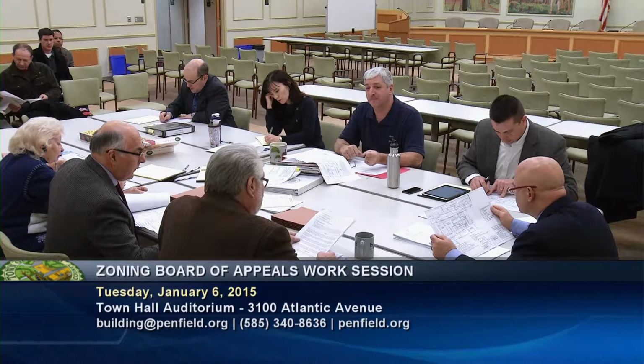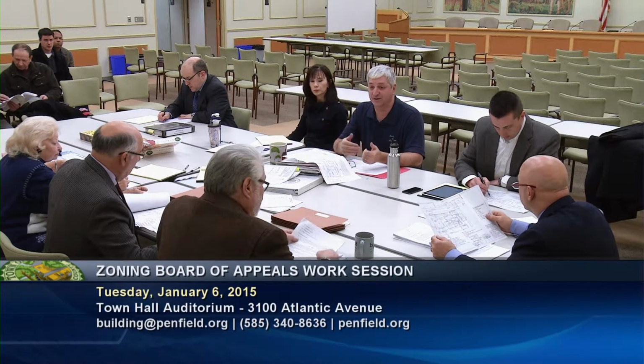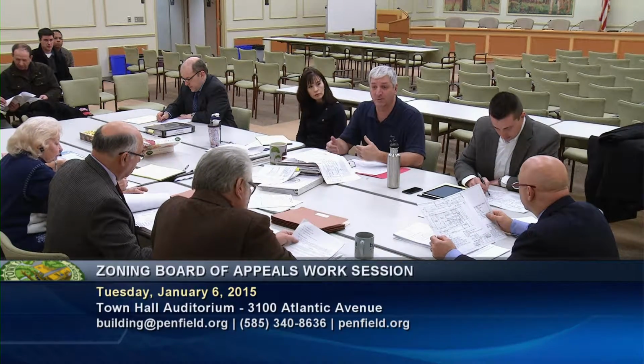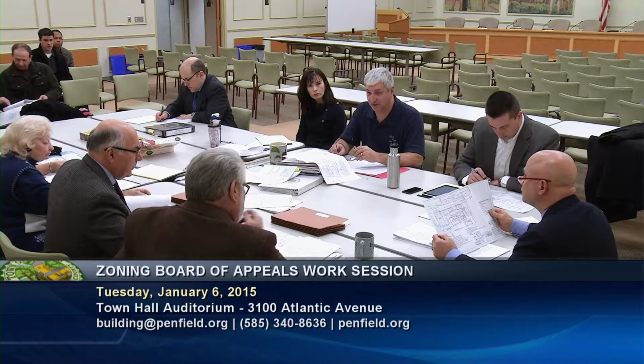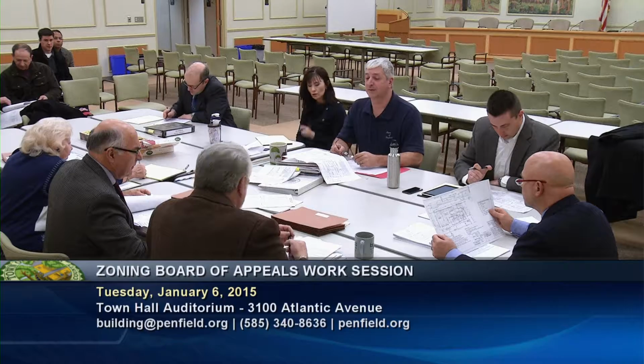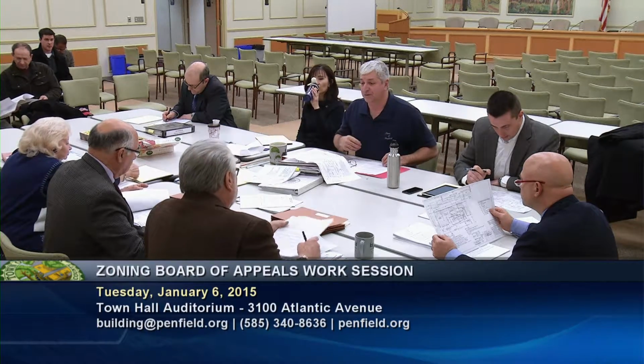So is it now in code? Is it under 208 square feet? It's in compliance with the size. It still doesn't comply with the setback requirement from the road right of way. But he doesn't need a variance for the size of it. Where's the 40 feet? From the road, I think. Still seems to say 34. That's for the house.